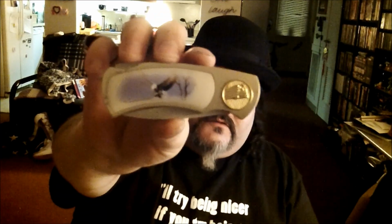This knife right here, it's got an eagle on it and a gold American flag right there. Make sure the camera's gonna get it. What side does it go on? My eyes are bad. Okay, eagle and American flag. It's got a gold little handle insert with an eagle on it. And it's just a basic folding knife. This knife was given to me by my dad.